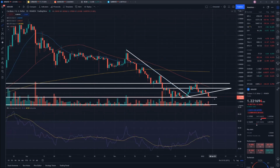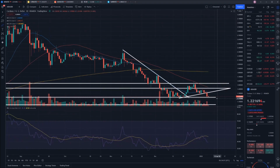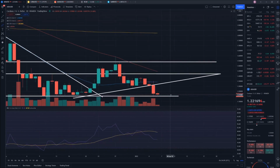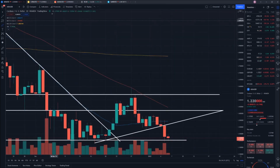What is good to see though is if you zoom out and put things in perspective, the volume isn't huge. So whilst the majority of the volume is selling volume, it's not like you're seeing massive dumps like back in these periods over here. So that is a positive sign. But at this point, it is not looking great for the coin. What we're hoping to see potentially is a bit of a kick up if possible, and that 20-day moving average might cross back above the 50-day. That could be a point of respite for us.